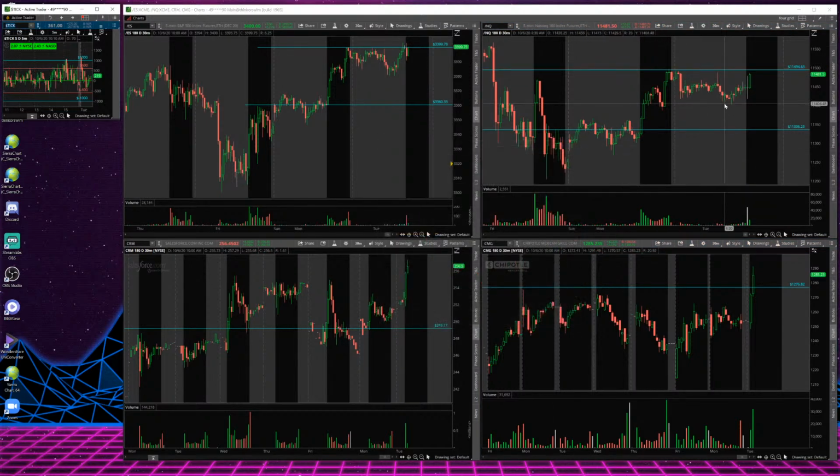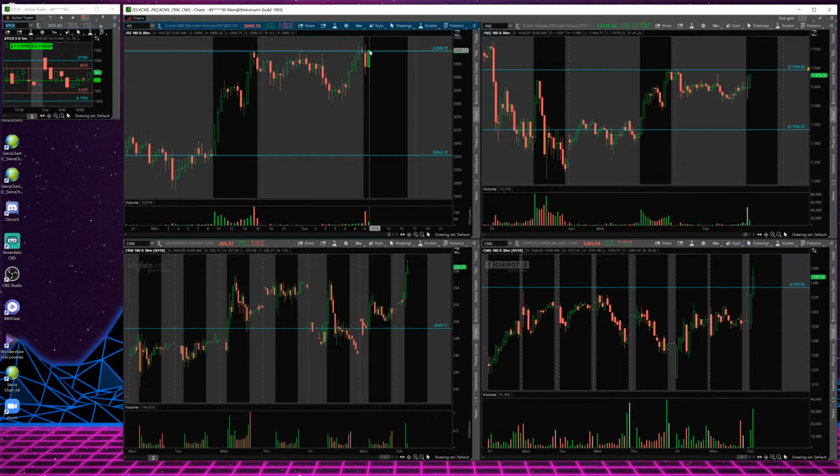Set some alerts in NASDAQ. Looks like it's trying to rally. Ticks are positive. S&P is trying to break yesterday's high.